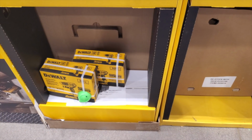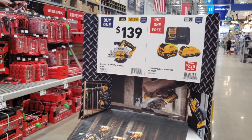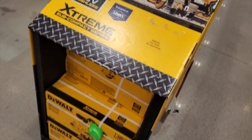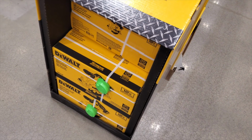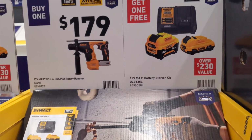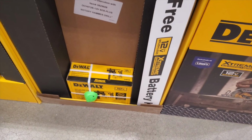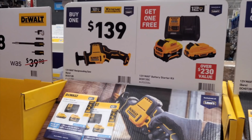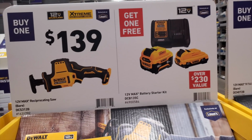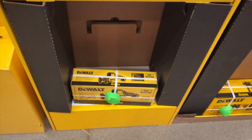If you buy any of these tools, you're gonna get yourself a free battery, 2 batteries and a charger. So it's a pretty good deal. $139 for the circ saw. Comes with the free 2 batteries and charger. So if you guys are on the line, even if you're on the 20 volt line, you can use the same chargers. They do charge the 12 volt and 20 volt batteries. So just thought I'd let you guys know. You got the one-handed reciprocating saw, $139. Pretty good deal on this one. I'm getting a 5 and a 3. That's a pretty good deal.